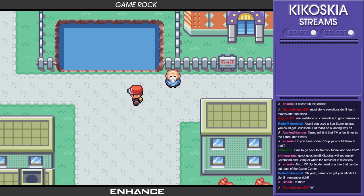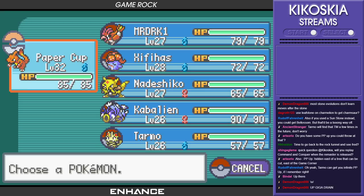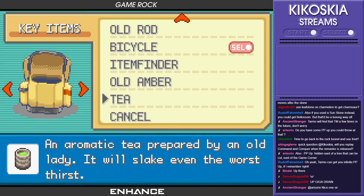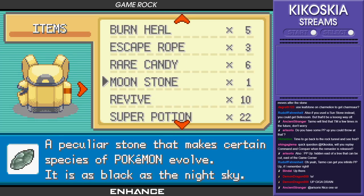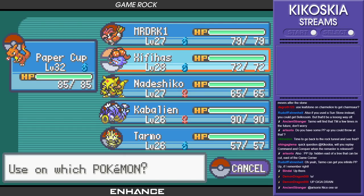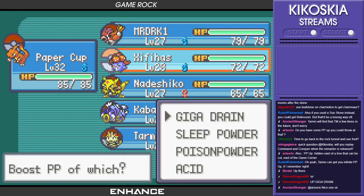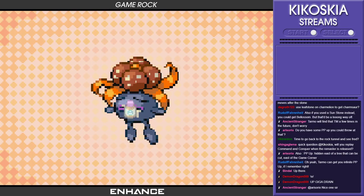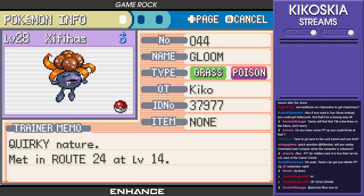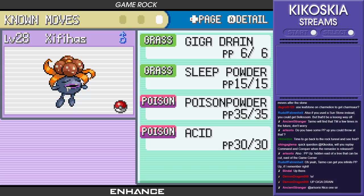Actually, to be fair, we're probably going to be keeping Zephyrhus for the entire thing, so we really want to use it on that. So let's do that. It's all the way down here. PP up! On Giga Drain. There we go! Now if we check this move and the Pokemon, let's have a look. Summary. Now it has 6 uses. That one use really makes all the difference on a move with only 5.